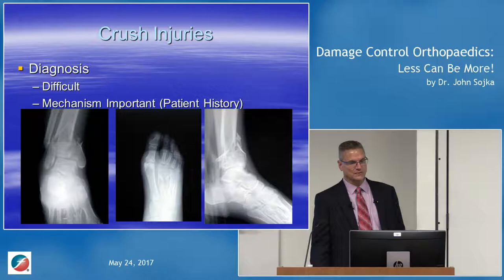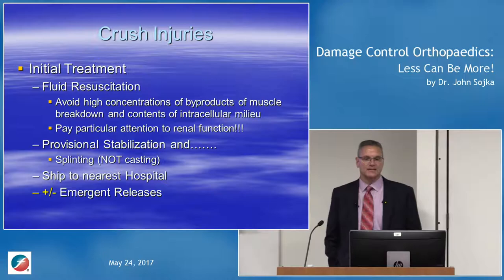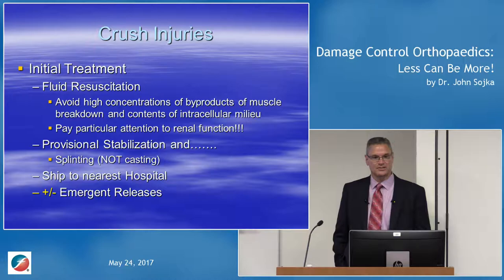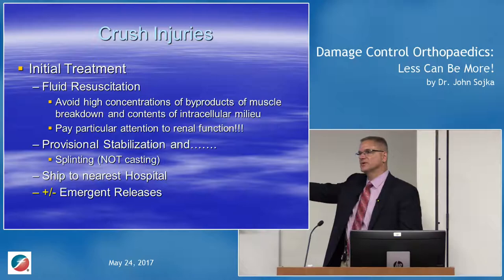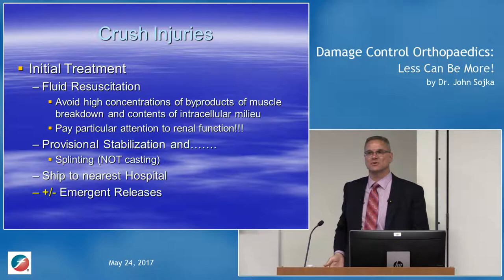The initial treatment is fluid resuscitation. You want to avoid high concentrations of that muscle breakdown. It'll box your kidneys, so you want to pay particular attention to renal function as you're doing this. You want to use provisional stabilization, splints, not casts. You don't want anything circumferential on this. And then you want to get them to the nearest hospital. And I say plus or minus compartment releases because if we can do something to debride some of that dead muscle, perhaps it won't go into central venous circulation and contribute to renal dysfunction.